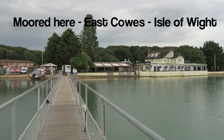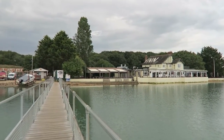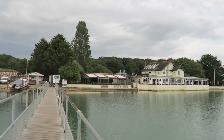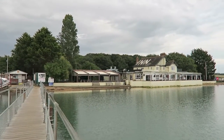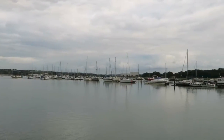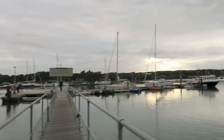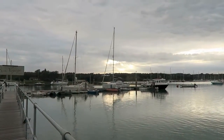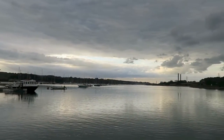Look how pretty it looks. We're gonna have dinner there because, you know what? We only had breakfast today and lunch was like a quick apple and that was it. So look where we are. And our boat is over there. Look at that picture, so pretty. And the sun is setting.